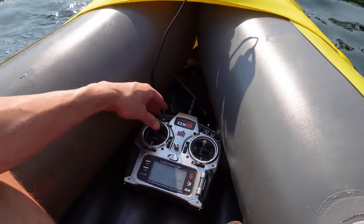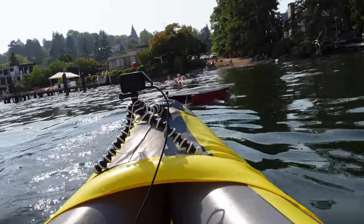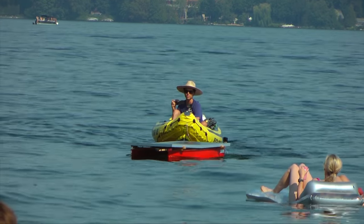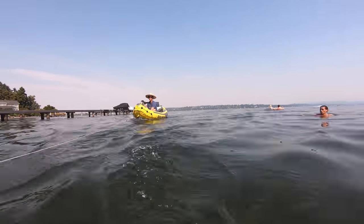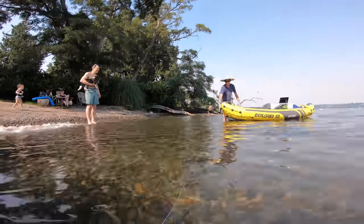Okay, I'm gonna manually drive it right back up to shore. Solar powered? Yeah. Cool. You can talk to him about it in a minute here. Remote controlled? No, it's autonomous. Good for you guys.